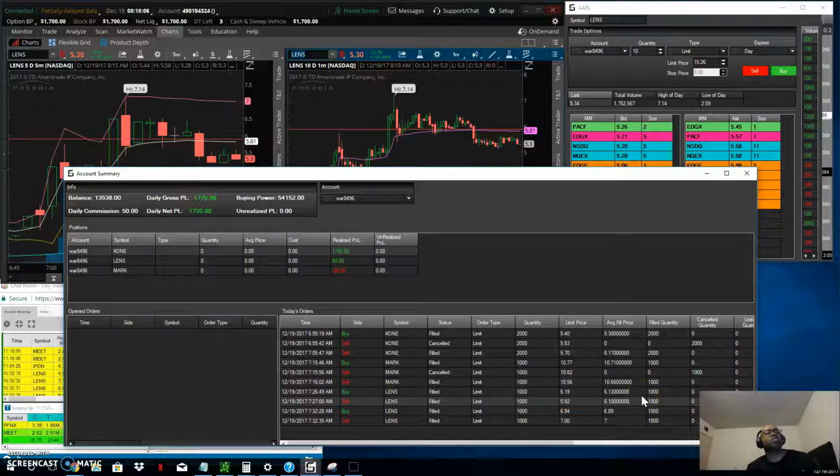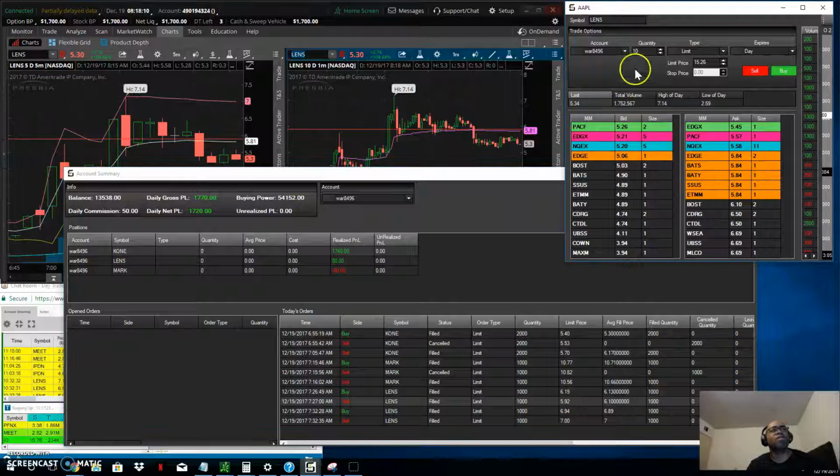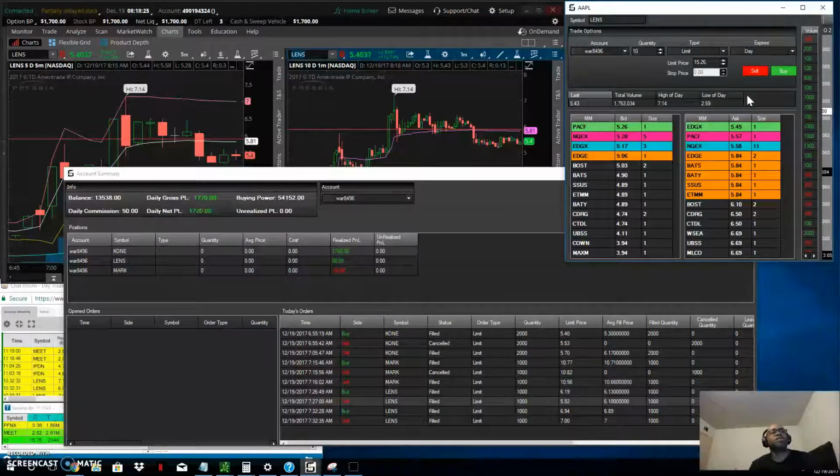And the funny thing is on this one, Lens had a very huge spread earlier. See, I have it up here on the level 2. And if you look on the left, the bid over here is 526. The ask is 545. And so the spread on that's like 20 cents. So the price just jumps. It's choppy in a way, meaning it's not smooth. The price action of this was up, down, constantly.